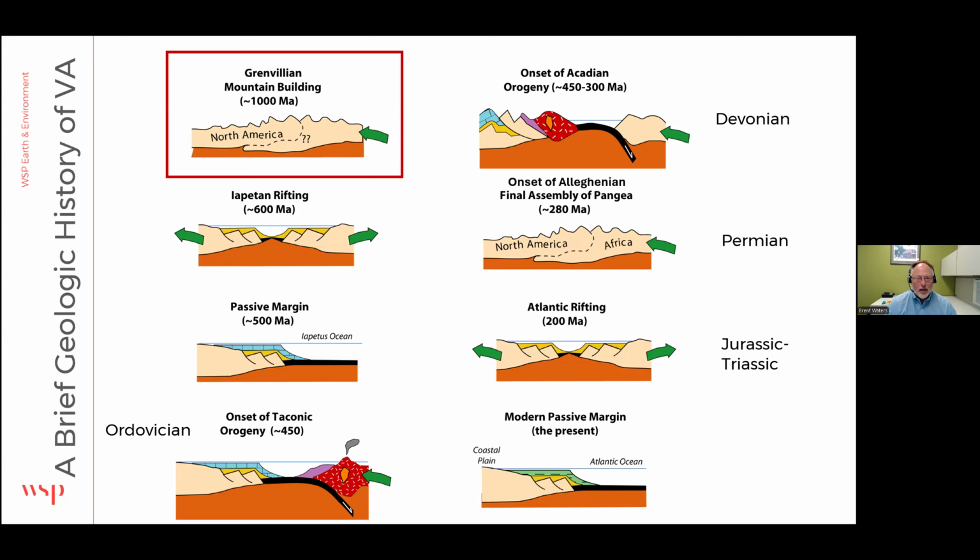During the late Precambrian, the Iapetan rifting is what formed the Catoctin basalts. Then 150 million years of passive margin deposition, quiet seas. We were around the equator at that point, so all the deposition was limestone, carbonates, and that's the Valley and Ridge, the 10,000 feet or so of carbonate rocks and shales deposited there.